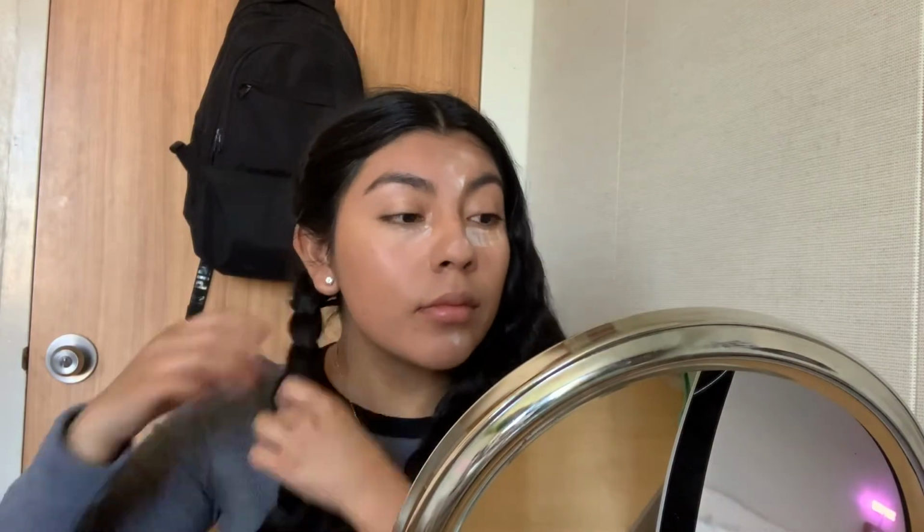So while I wait for the powder to sit, I then take out my braids. I don't do this every night, but I was feeling it last night. So, you know, instead of curling my hair, I just do some braids. That way I can have wavy hair throughout the day.